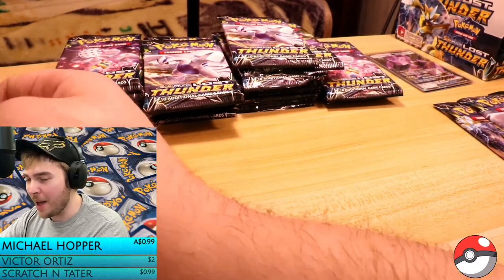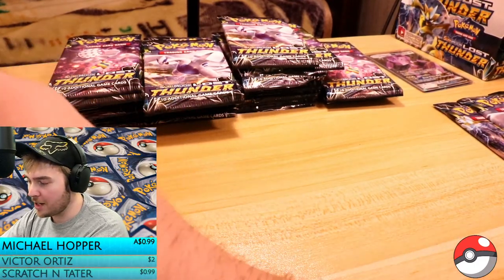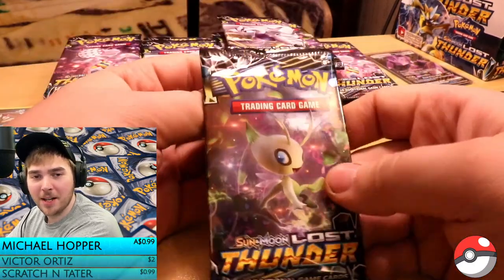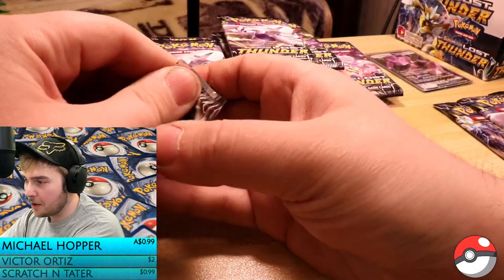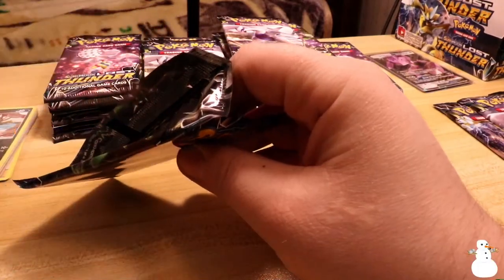All right, let's go to our next pack. Go to the next pack here. All right, this one has the Celebi artwork, and we did pull that Celebi card already tonight. All right, let's do this. Hold on a second.